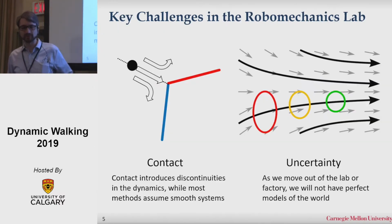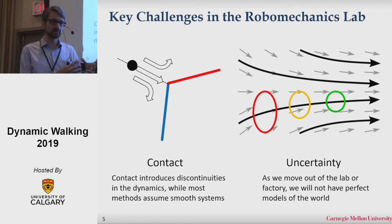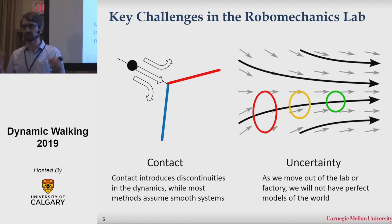Some of the key challenges that we look at in my lab pull from these two ideas: the challenges that come from contact and uncertainty, and in particular, how these two things interact. Contact is an inherently discontinuous process. When my finger is just above the surface, I get zero contact force. As soon as I touch the surface, I can have large amounts of contact force. This creates a lot of problems because most of the tools and methods we know for analysis, for control, for optimization, assume smooth, if not convex or linear, very, very smooth systems.